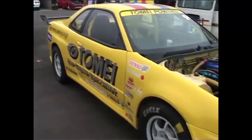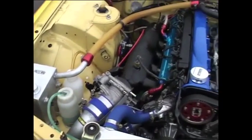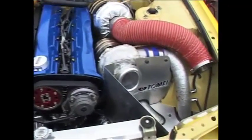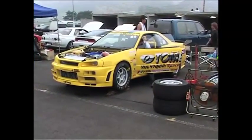We showed you the Tomei R34 in our very first video, but we hadn't seen it run until now. The engine hasn't been changed yet, as they are still working on the transmission and suspension setup. Slick tyres sometimes cause as many problems as they solve.